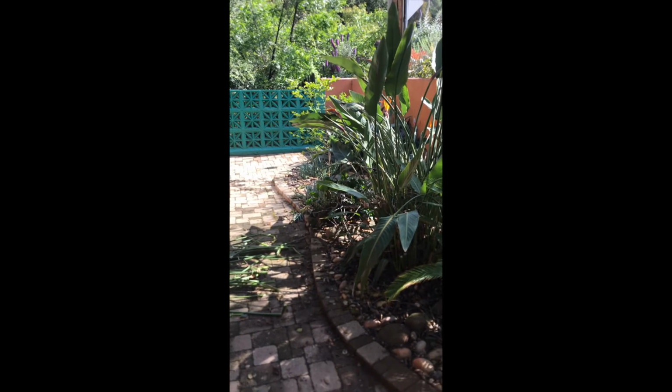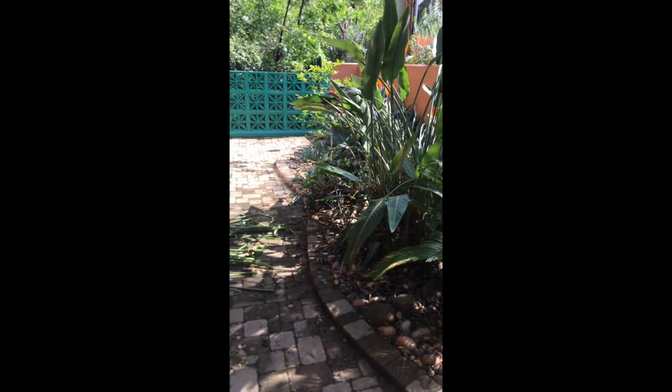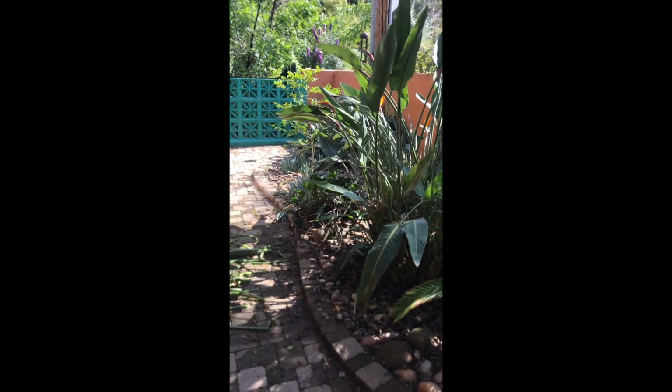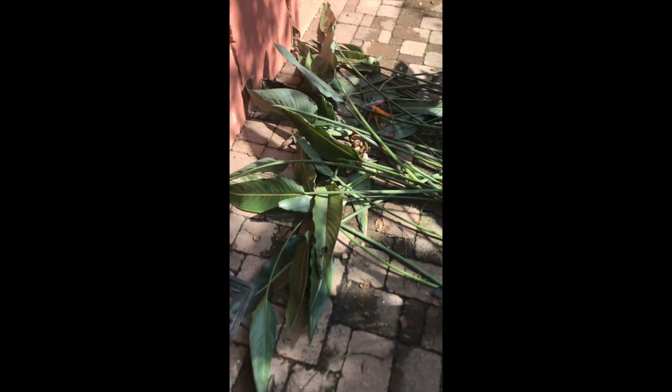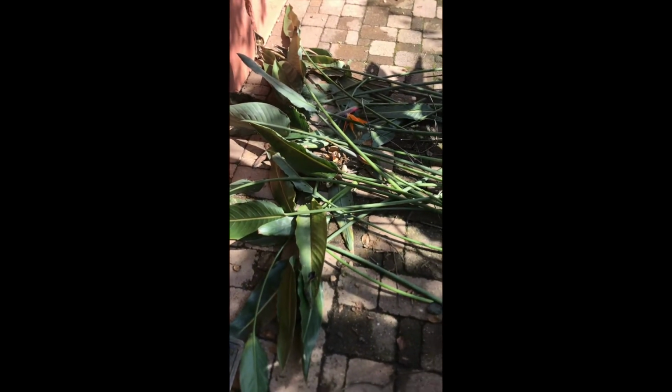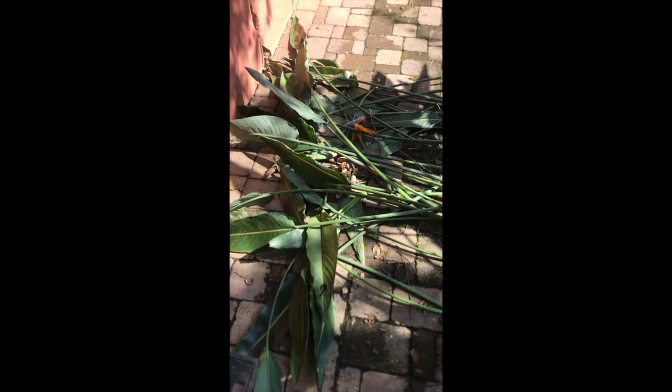So this is the trimmed version of it. No branches are coming to the sidewalk, and it looks nice right now. Now I need to move these harvested leaves and stems to the no-till garden bed.